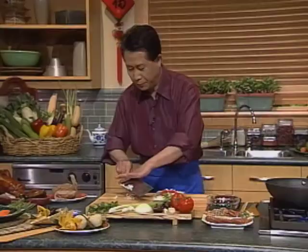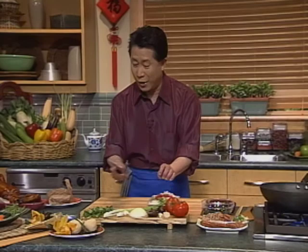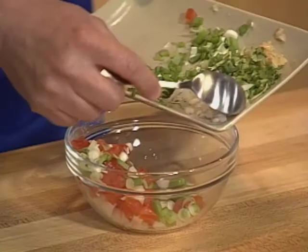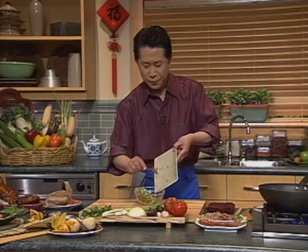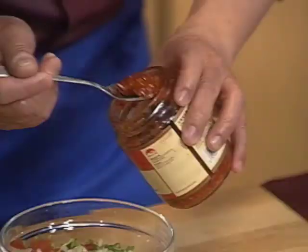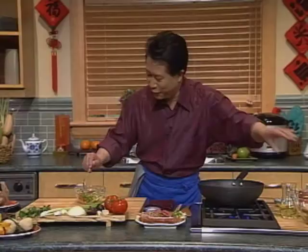Okay, and I'm gonna put this also in our wonderful salsa. Fresh ingredients. I'm gonna put all these ingredients together. Fresh water chestnut, tomato, green onion, chopped onion, cilantro, and some ginger and garlic. Put them all together, okay? And then we're gonna put a tiny bit of salt. If you want, you know what you can do? Put a tiny bit of, hey, this is my favorite, chili garlic sauce. Wonderful. Mix them all up.